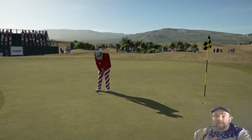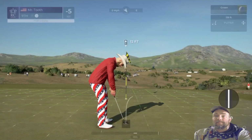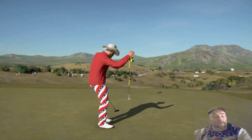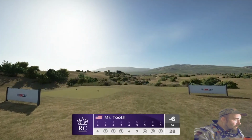And I do have some unique trophies that I've won in the last few days. This one's looking good, there we go. That is hole 9, guys.